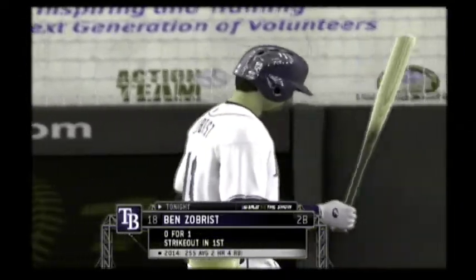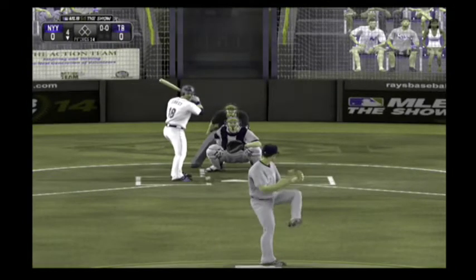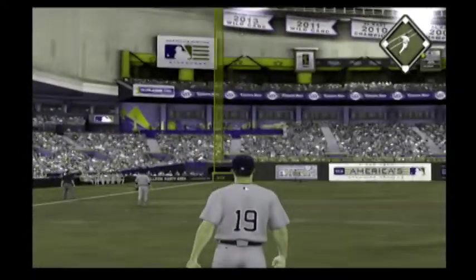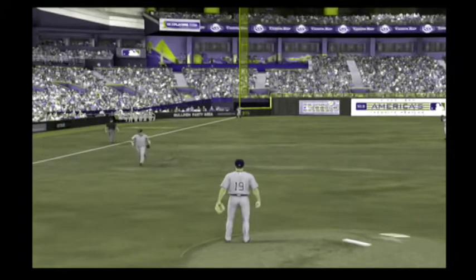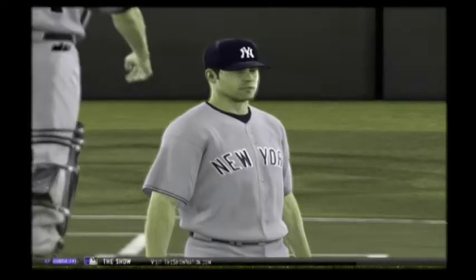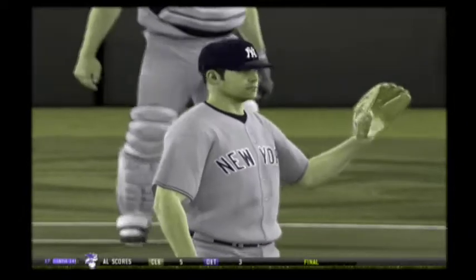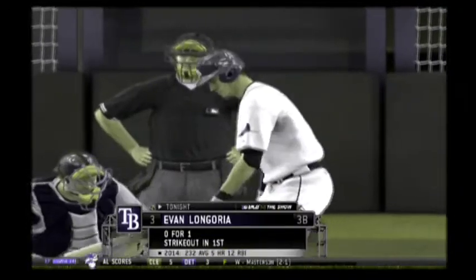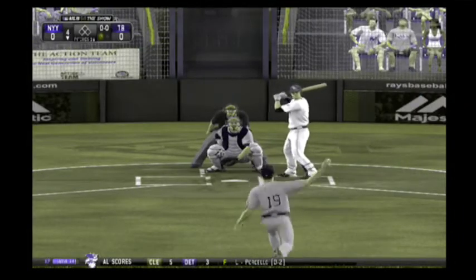Ben Zobrist will start things out here for the Rays, to be followed on deck by Evan Longoria. And he gets some pretty good wood on it here as this is lifted to fairly deep left. Soriano is there to make the catch, and the home half of the 4th starts with a 1-pitch out. And as we showed you in the open, he's out there putting his perfect record on the line. And so far, these guys haven't shown many signs that they're ready to put a 1 in that loss column.